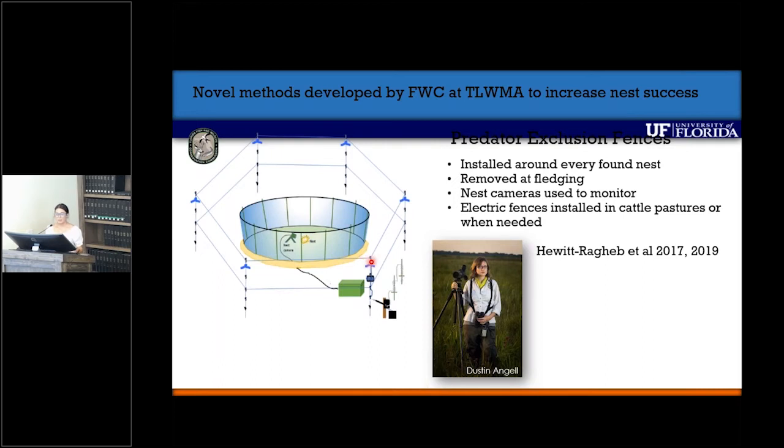And again, we set it up as soon as we find it, and this is removed as soon as the nestlings leave the nest. We also install nest cameras that are facing the nest entrance to monitor the fate of the nest, in case one day we come back and we don't know the nest is empty and we don't know what happened to the nest. And in places like DeLuca, which is the only place where sparrows coexist with cattle, we also install electric fences to keep cattle from going into our nest exclosures.